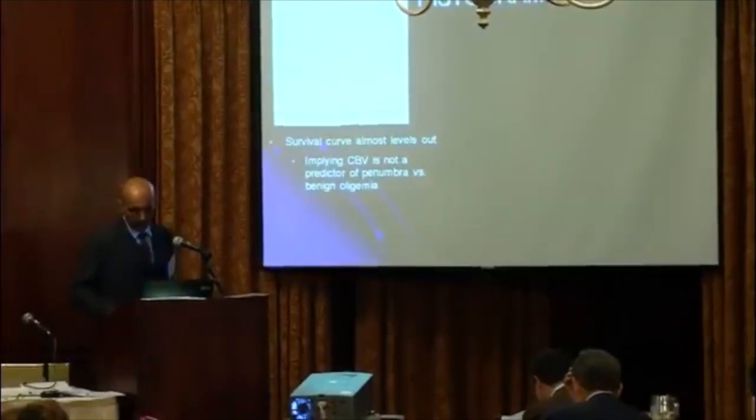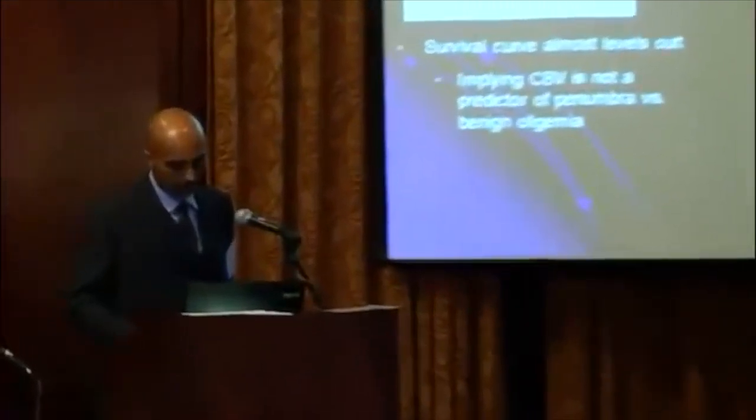CBV didn't really tend to predict that as well; it didn't really differentiate versus benign oligemia in the occluded group. But what was interesting in the revascularized group, and many of the numbers thrown out there in some of these mixed series of perfusion imaging and IA therapy, have suggested that CBV below 2.0, they've used that number 2.0 as a threshold, says, oh, well, below 2.0, it's dead, don't worry about it, it ain't coming back. And that's also some of what these more recent prospective trials are kind of looking at.